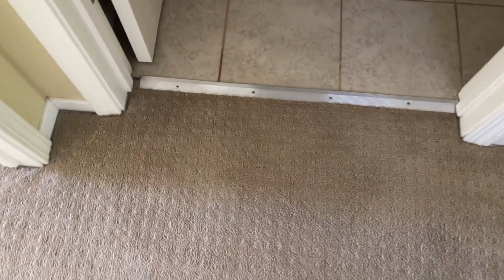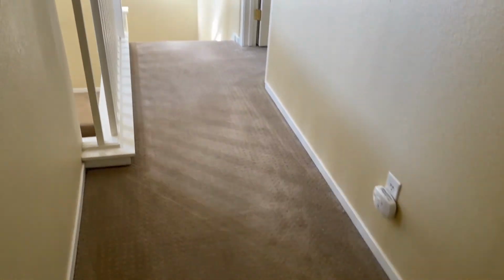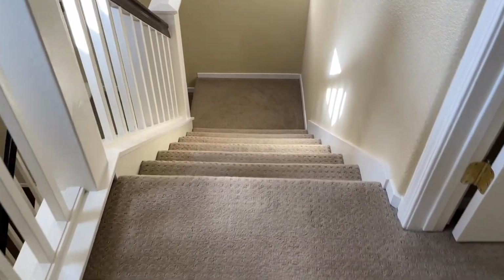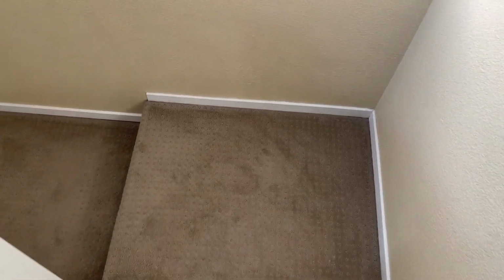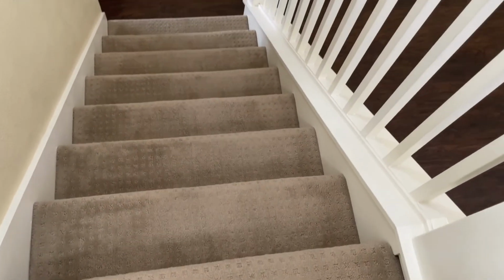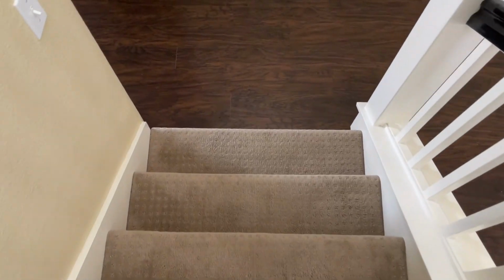There's a little stain on the left side. I don't know if you can see on the camera over here. But notice some areas are a little bit darker than others. And that's pretty much a quick walkthrough of the carpet before it gets cleaned. And I don't think it's really that dirty. I've actually been sitting on the stairs and such too. So it's like, well, it's pretty clean overall.